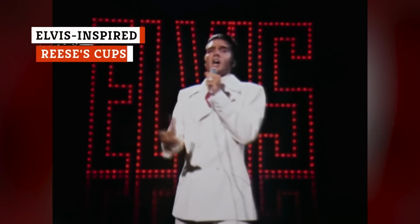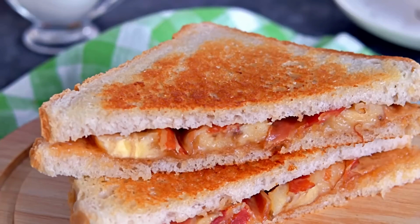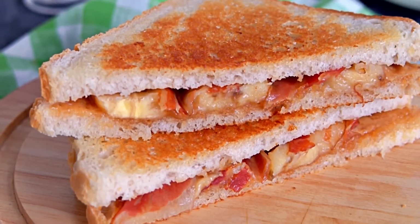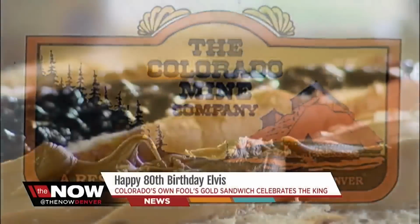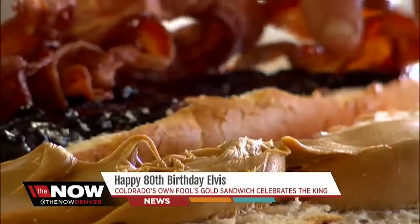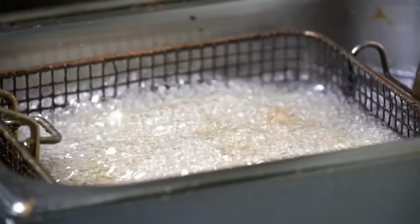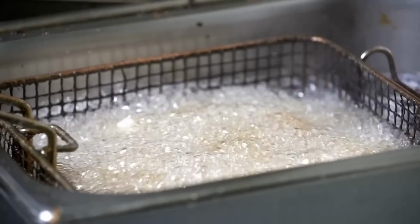The king of rock and roll is famous for many things, but in the food world, Elvis's biggest legacy is undoubtedly the peanut butter, banana, and bacon sandwich. The origins of Elvis's obsession with this flavor combination are shrouded in myth, but Serious Eats details the most popular version of the tale. Allegedly, Elvis first tried this decadent snack at the Colorado Mine Company, a diner in Denver. Their version was truly over the top, with a mess of bacon, bananas, and peanut butter shoved inside an entire loaf of French bread. The cooks at Colorado Mine Company then took the whole monstrosity and deep-fried it to order.